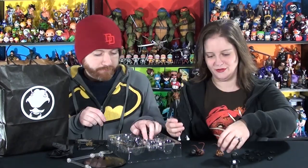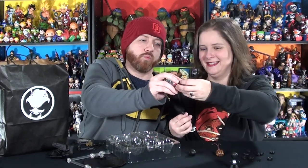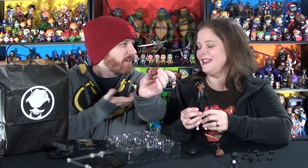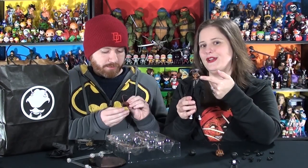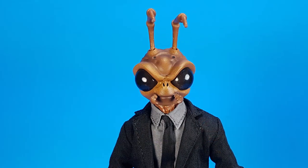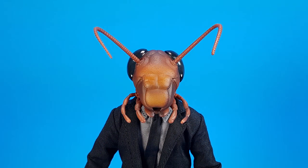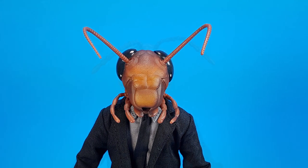He actually comes with a few different heads. There's a more buggy kind of head. He's got way more cockroachy tendrils in the mouth. This one is a little bit of a humanoid bug mix, where he's more buggy. This is like the big, long, weird-eyed roach. And this one's just gross. Ooh, that one's nasty looking.